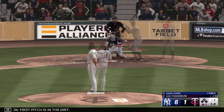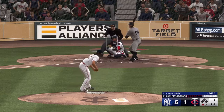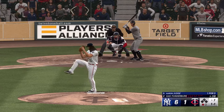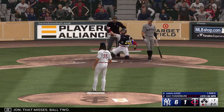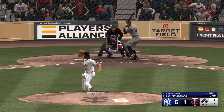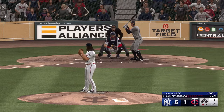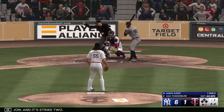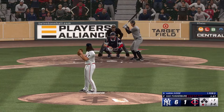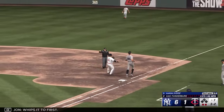First pitch is in the dirt. That's through there for a strike. That misses. That's a ball. Ball two. Two balls, one strike. Inside, just missed. And strike two. Count is full. Ground ball up the middle. Whips it to first. Judge out on the play.